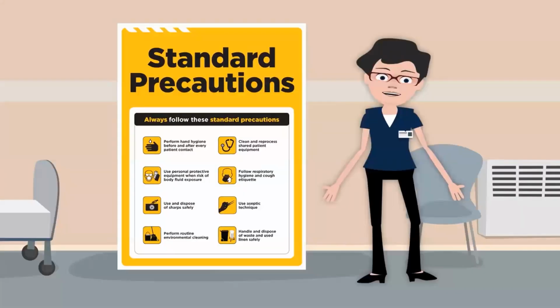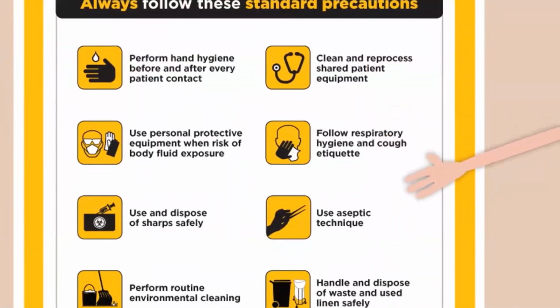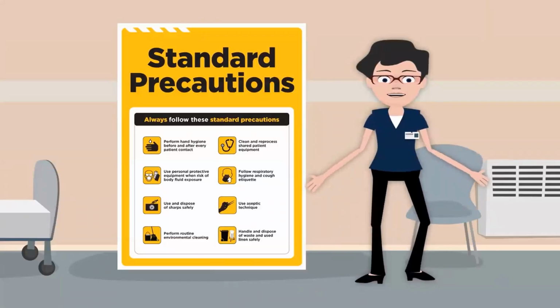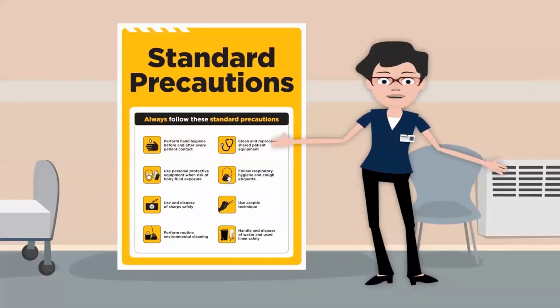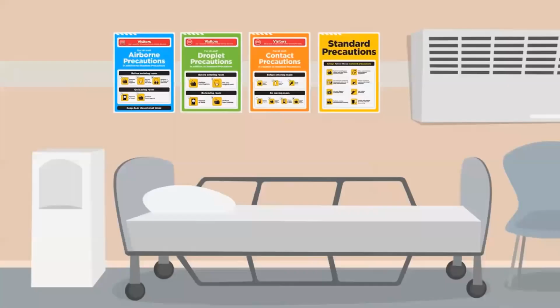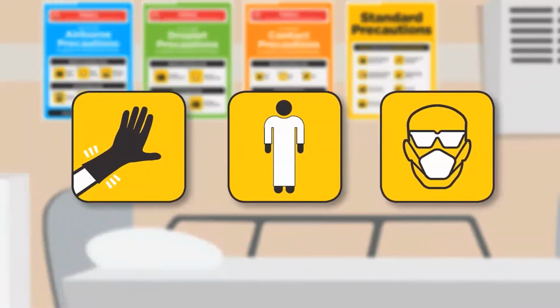This video will show you how to use personal protective equipment when using standard precautions. Standard precautions are the main way to reduce the risk of transmitting infectious agents in healthcare. They are used for all patients irrespective of their known or suspected infectious status. Personal protective equipment, or PPE, is a component of standard precautions. You need to wear PPE to protect yourself when you think you may have contact with, or will be, handling a patient's blood or body fluids. In this video, we'll show you how to put on and remove gloves, aprons, gowns, eyewear and surgical masks.